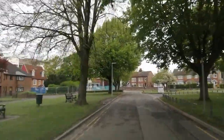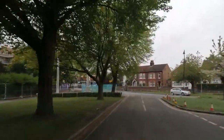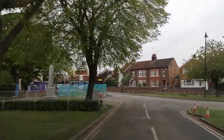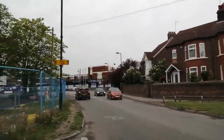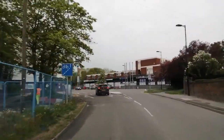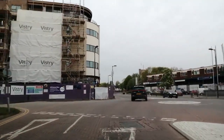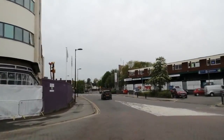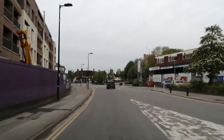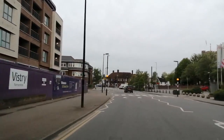Outen Ridges is quite a big little town. And remember, I'm in Luton. I do this on an early morning so that I don't have a lot of traffic to deal with. So this is Outen Ridges Town Centre.